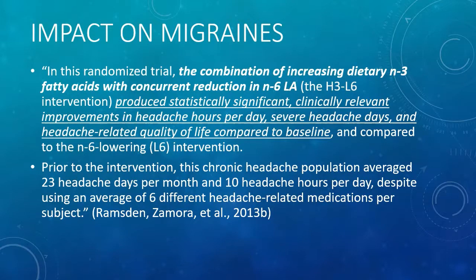I wanted to include a discussion on migraines just to show you how important and sometimes surprising the impact of your diet might have on your health. So there was a randomized trial, and let's talk about the people in the trial prior to what they did. Prior to the intervention, the group averaged 23 headache days per month and 10 headache hours per day, even though the people in this study were on an average of 6 different headache-related medications, right? So that's a lot of headaches, and I sympathize with the migraine sufferers.